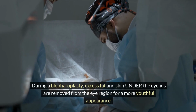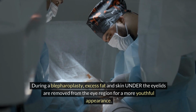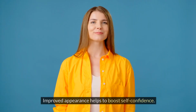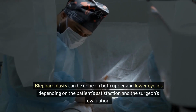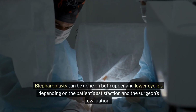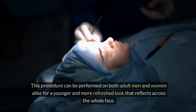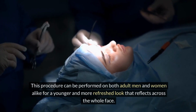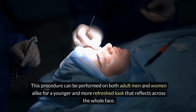During a blepharoplasty, excess fat and skin under the eyelids are removed from the eye region for a more youthful appearance. Improved appearance helps to boost self-confidence. Blepharoplasty can be done on both upper and lower eyelids depending on the patient's satisfaction and the surgeon's evaluation. This procedure can be performed on both adult men and women alike for a younger and more refreshed look that reflects across the whole face.